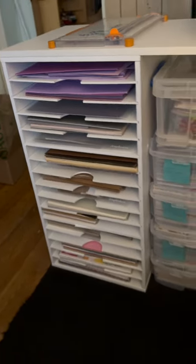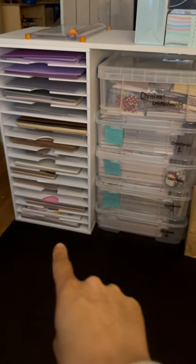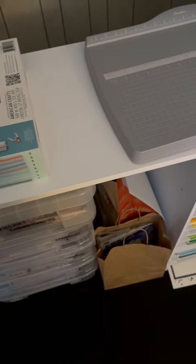So let's see how far back I can get. I don't have a very big room at all. So I've got one over here with a top across, and then on the top, I just keep my cutters. I try really hard to keep this like a cutting station, but it's also at the top of the stairs, so it's the collect-all for junk.